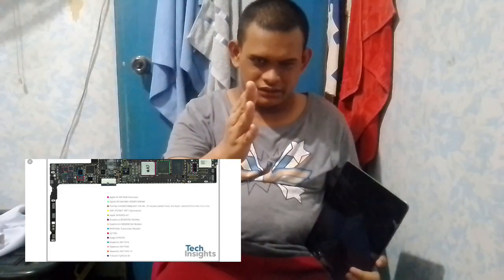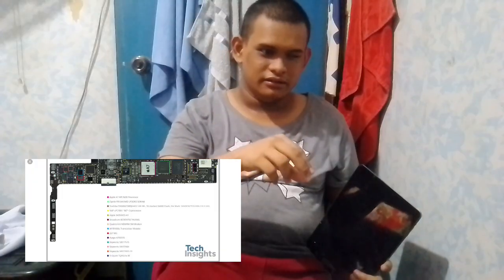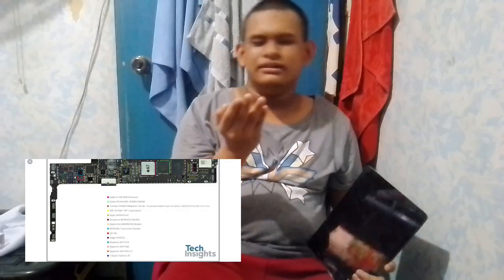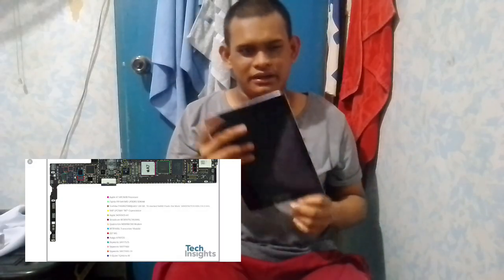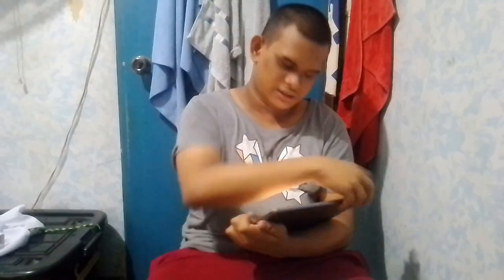As you can see there, the Apple A7 chip has a metal IHS thingy on the substrate, and next to them was the RAM and the flash memory. So yeah, what is the performance of this thing? Well, it's pretty decent. It's pretty good for basic TikToking. After a few scrolls on TikTok, it will just smooth out.